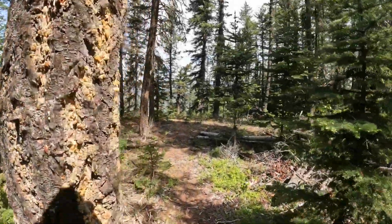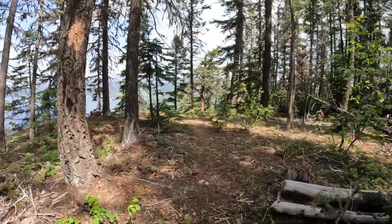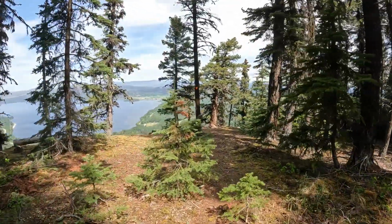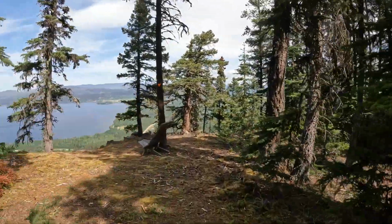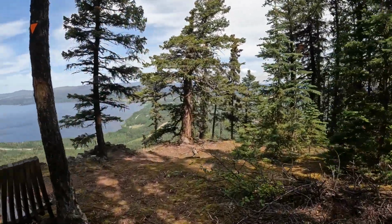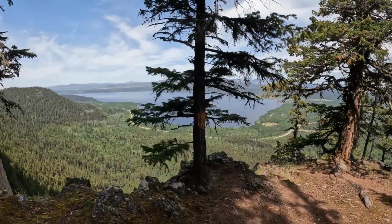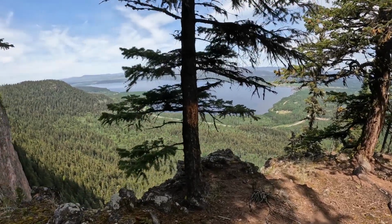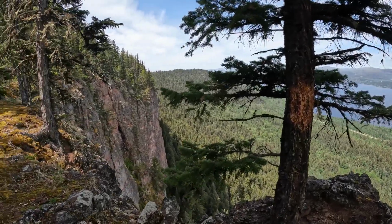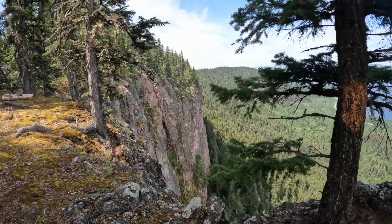So we're coming into the little lookout above the cliffs here. Lots to see. Good view of the lake, and somebody's put a chair up to sit and enjoy it. Well, I'm really liking all the changes that people have done to it. It was pretty rustic, I guess you could say, before. But yeah, she's straight down. You don't get too close to the edge if you can help it.